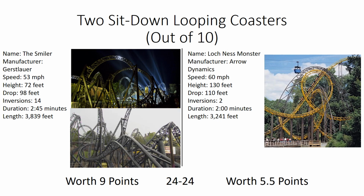But I'm going to give the Smiler a lot better score because it was visually impressive. I'm not a big fan of it myself. Every ride I've had on it really has been pretty rough, but apparently they've added a new train to it, which hopefully should make it pretty smooth. I mean, Gerstlauers don't tend to be the smoothest rides in the world, but hopefully it will improve.